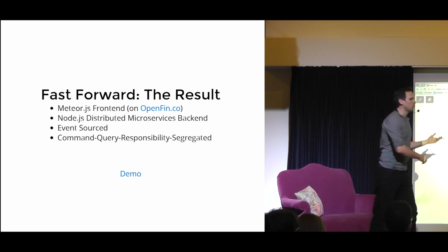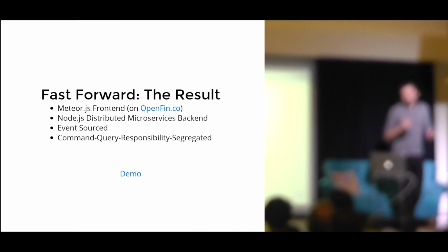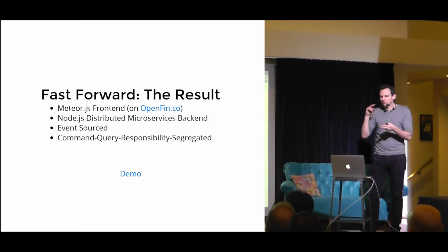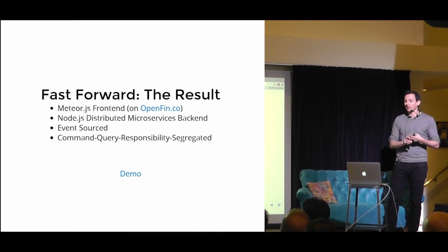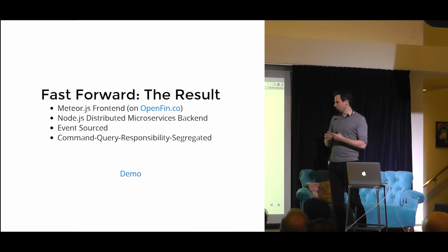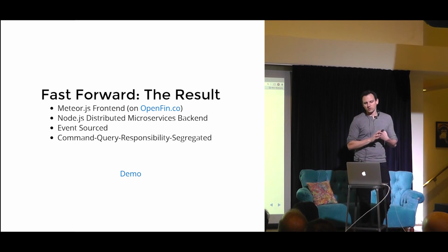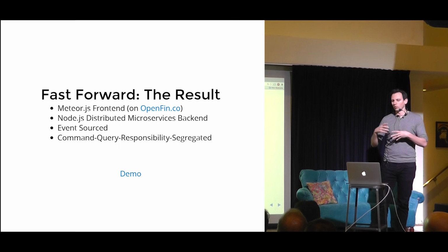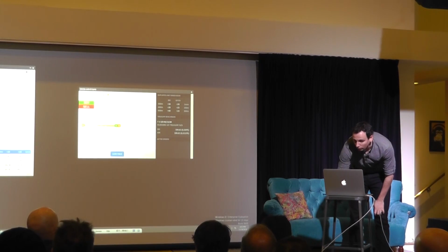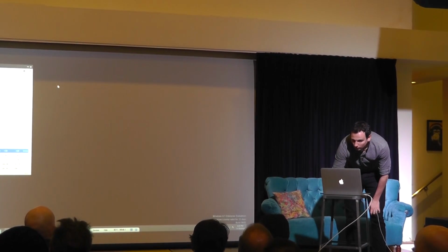Okay, so now I want to show you what we built. We started this in March, and our stack is using Meteor.js on the front end. It has a distributed microservices backend. It's using this persistence scheme called event sourcing, which I'll talk about in depth. And it also is using this other architecture technique called command query responsibility segregation. So I'm going to flip over here, and this here is Electronifie.